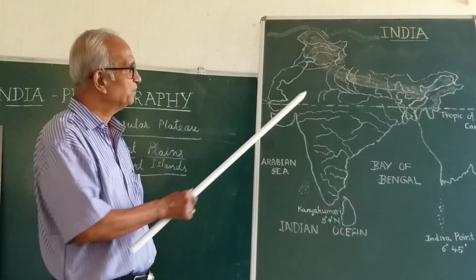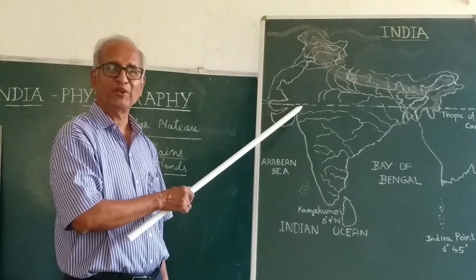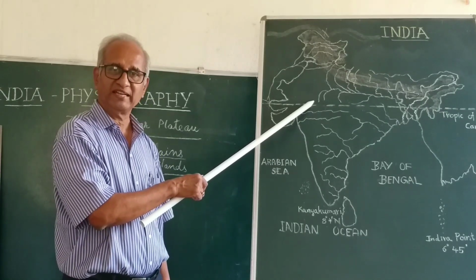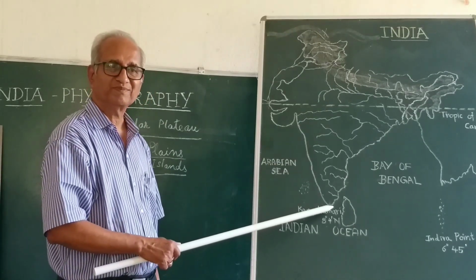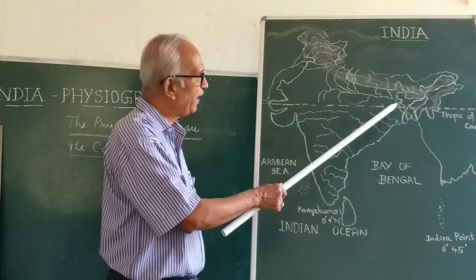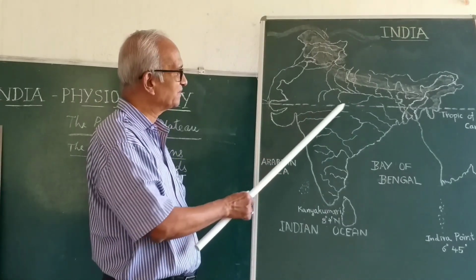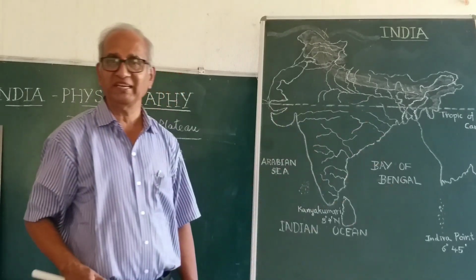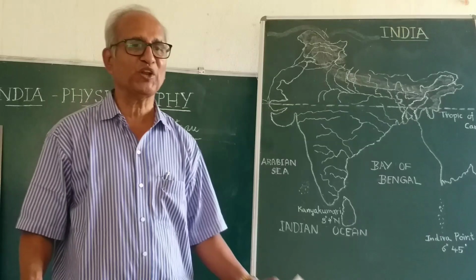Plateau. I repeat again, here you have the Aravalli mountains. You have heard of Mount Abu? Mount Abu is a hill here in the Aravalli ranges. Coming down, you have the Western Ghats. Here you have the Eastern Ghats. Then you have the Chota Nagpur Plateau here. The Vindhya mountains are here. And the bounded area at the center, you call it the Peninsular Plateau.